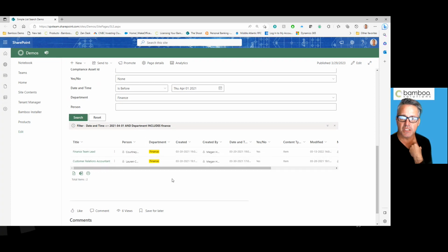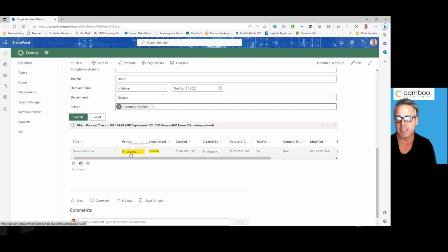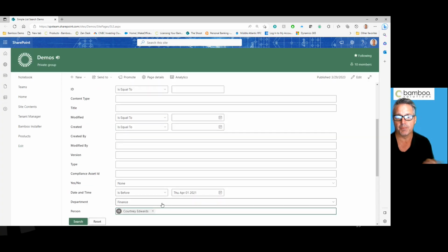So you can see this is really intuitive, and you can go through and even change it, add another term. So I'm going to use the people picker, grab Courtney Edwards, and then add on to my search. And now I've got it down to just one item. Now, of course, we can filter these results. We can do ascending and descending sorting, right? So you can actually play with this, and then you can export this to Excel, print it, or a CSV file. So it really lets you play with refining your search to find exactly what it is you want.